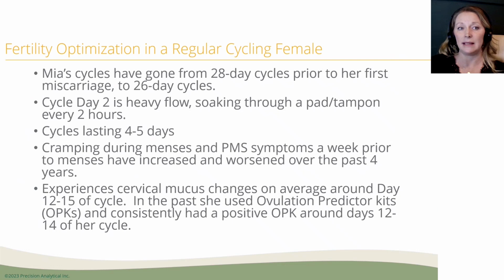She does experience cervical mucus changes around ovulation, typically around day 12 to 15 of her cycle. In the past, she has used ovulation predictor kits, OPKs, and consistently had a positive OPK around days 12 to 14 of her cycle. So typically she has 26-day cycles. When she did her cycle map collections, she actually had a 27-day cycle. This is still considered normal, but interesting that she happened to have just an extra day in there on the day that she collected.